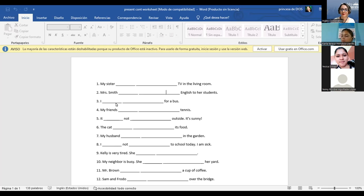Mejor pongamos waiting, de esperando un bus. Pero mi pregunta era, por ejemplo, si el verbo termina en vocal, después de la vocal agrego ing o elimino la vocal que estaba y agrego ing. Y si termina en e, sí la va a quitar. La va a quitar y va a usar ING.